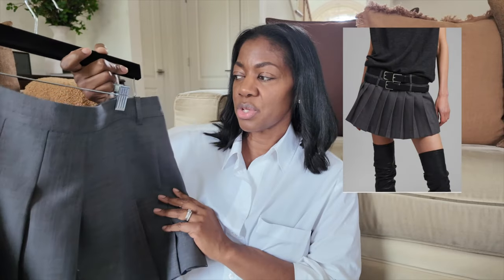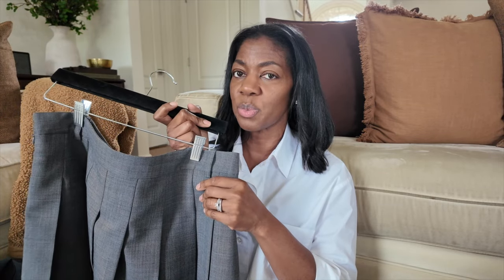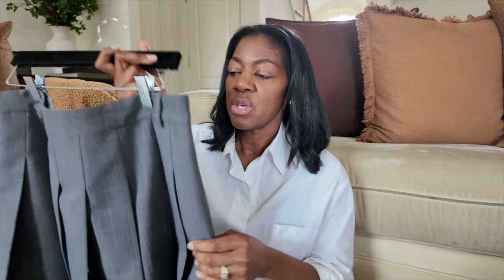So I'm actually glad that I found this at Zara, because the Frankie Shop skirt, I would not have wanted the two belt buckles. Now, I am known to alter my clothes here and there. So I would have been fine if I had gotten the Frankie Shop one, removing one of the sets of belt loops. But why pay that much money for a skirt to then have to alter it, right? So I was super excited when I found this.